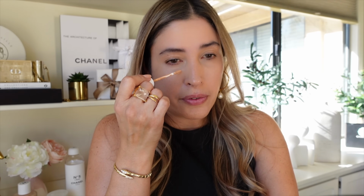So that's that, just in case, because I know in a few videos where I try new makeup, some people are like, you need a color corrector. I know you're trying to help me, but I'm just trying to see what the product will do without the help of another product underneath. I'm just gonna put a little bit.